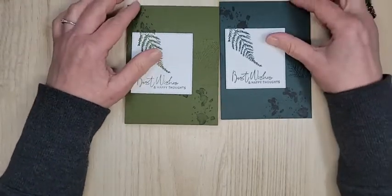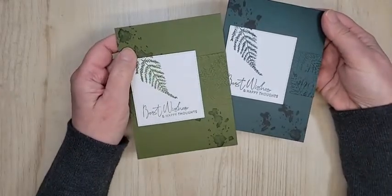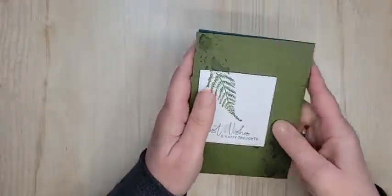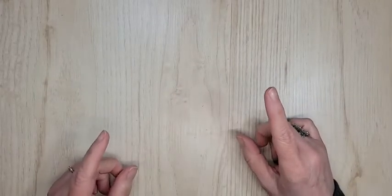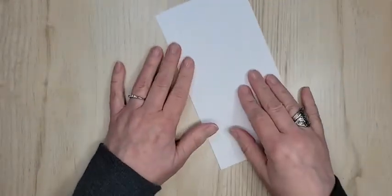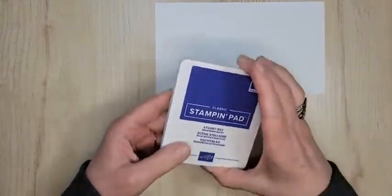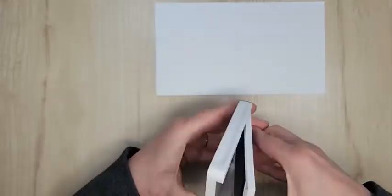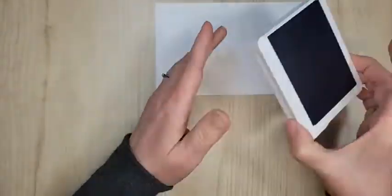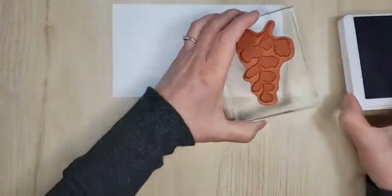We're going to move in though to the next card, and I will bring these back at the end so you can see all of them together again. Alrighty. Okay, first thoughts would be to bring out just a piece of basic white, it's not Whisper White anymore, and Starry Sky is an awesome color. Awesome, awesome, beautiful color. And I'm going to ink it up.